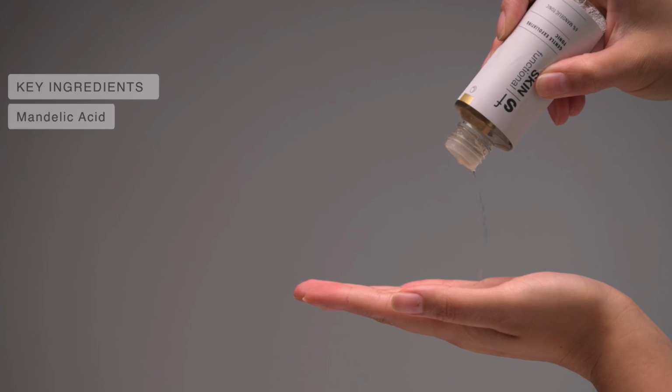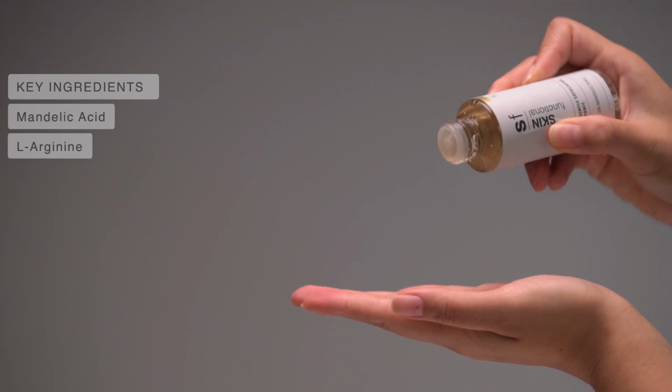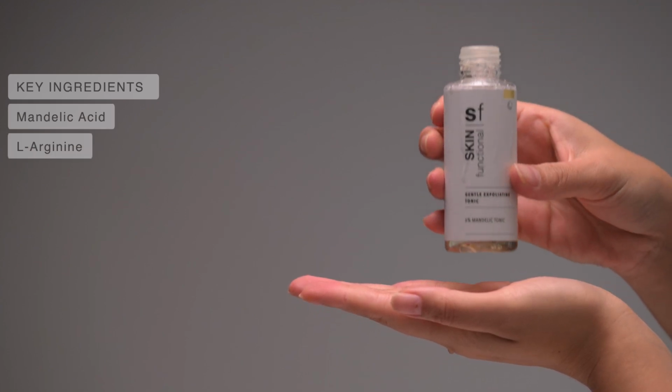6% Mandelic Tonic. This is suitable for all skin types. It works well for pigmentation and acne. The largest exfoliating molecule to ensure slow and controlled penetration into the skin. 12 weeks of consistent use shows a reduction of acne lesions by 28%.